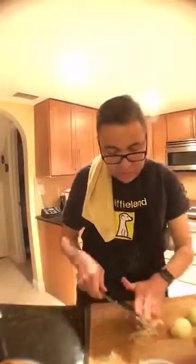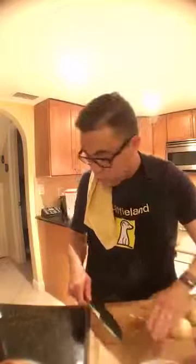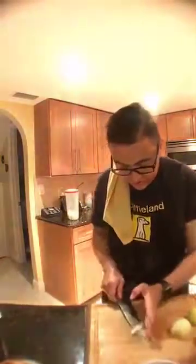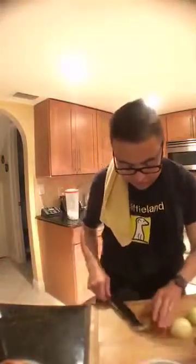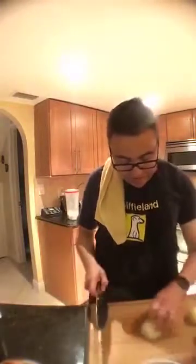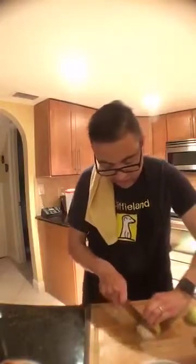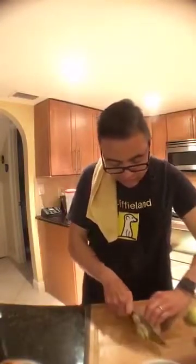Okay. This is going to be for the Qurutob at the end. These are going to end up being caramelized and then mixed in with the bread and the juices from the lamb and the tomatoes, which are being cooked in with the lamb right now.